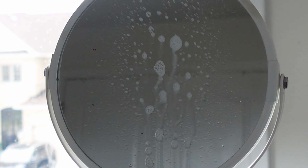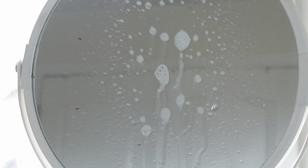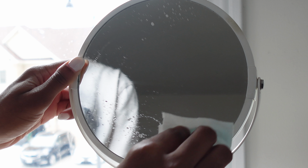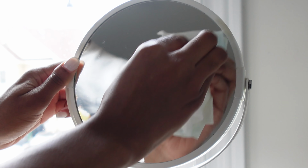So I went around my room and did this process on all the mirrors, the one on my dresser, the one on my makeup table, and I also have a full body mirror, which I didn't show in this video.